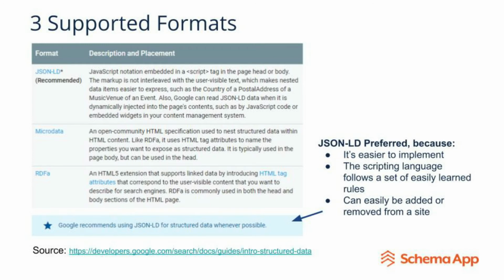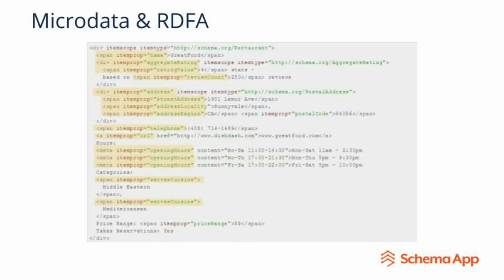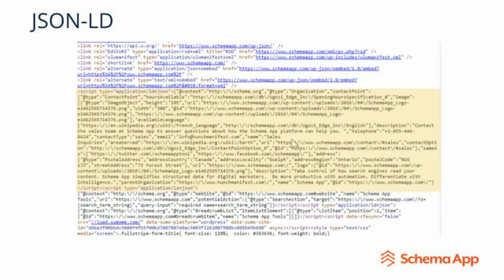Also, schema markup is done in 3 different formats: JSON-LD, microdata, and RDFa. Although Google has made it very clear over the last probably 3 or 4 years that they do recommend using JSON-LD. Now, for those of you that aren't very technical, let me help you understand the difference between what microdata and JSON-LD might look like. Microdata is actually like tagging different parts of the page. This microdata sits within the code within the page. And then JSON-LD is done in a block.